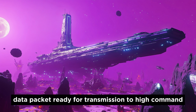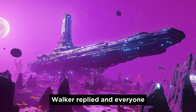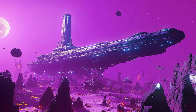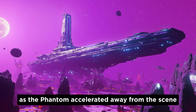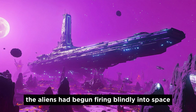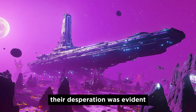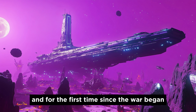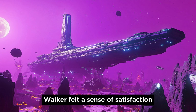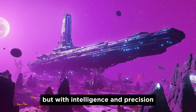"Data packet ready for transmission to High Command," Patel reported. "Send it through the encrypted channel," Walker replied. "And everyone, good work." As the Phantom accelerated away from the scene, Walker watched the tactical display. The aliens had begun firing blindly into space, hoping to hit something they couldn't see. Their desperation was evident, and for the first time since the war began, Walker felt a sense of satisfaction. Humanity had struck back, not with overwhelming force but with intelligence and precision.